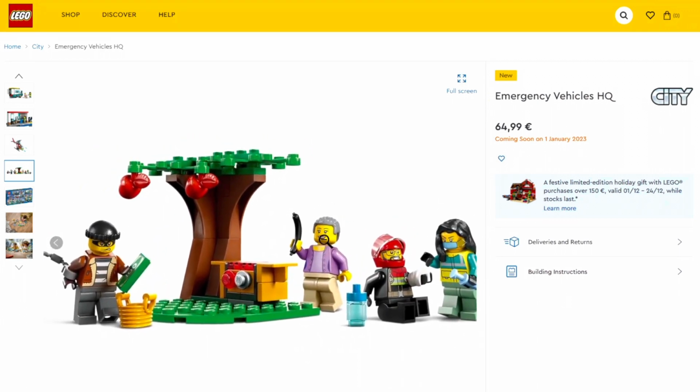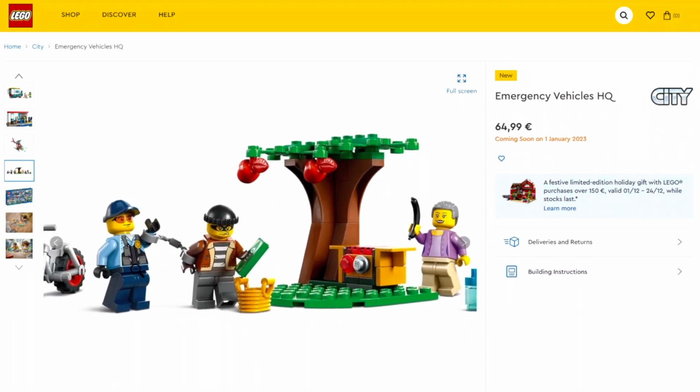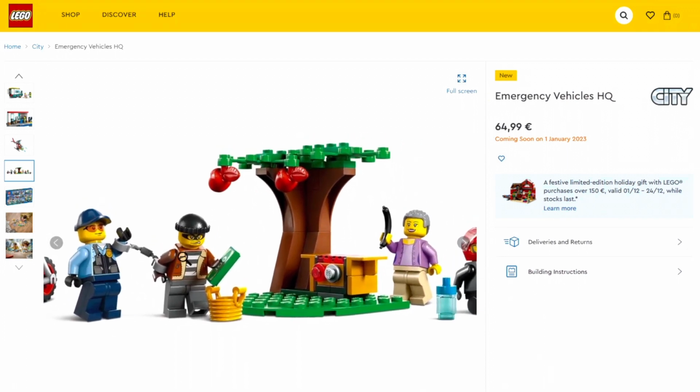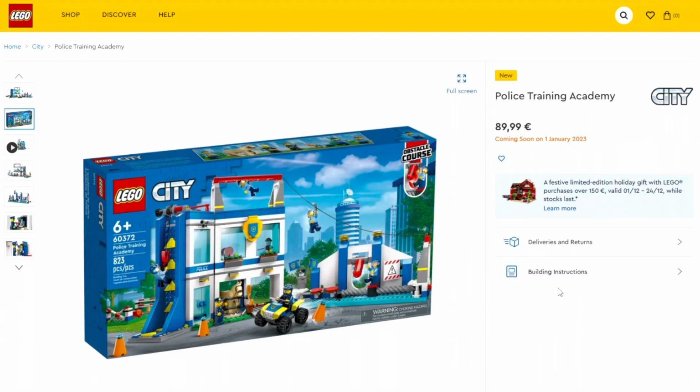We have an old lady with a terrific looking face, and then we get a pretty standard looking policeman and a robber with a furry leather coat. But I think all in all, for the price point, this is an absolute must-buy for any kid, really. There's just tons of playability here, good-looking set, good figures, almost nothing negative to say about this one, really. Great job, Lego.